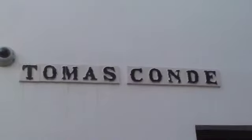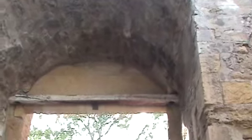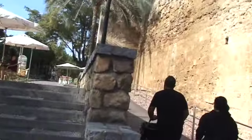So we'll go, I think, and see if we can find the 14th century synagogue. Calle de Judíos probably tells us we're in the old Jewish section. It's the synagogue, and it's apparently closed. The square I just wandered up to. Taking us out through this wall into an area adjacent to the wall filled with restaurants.